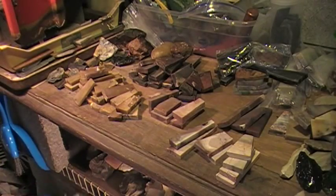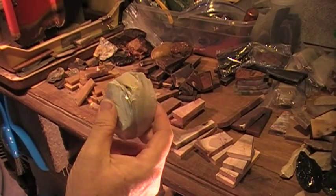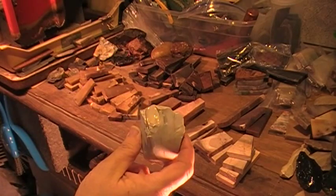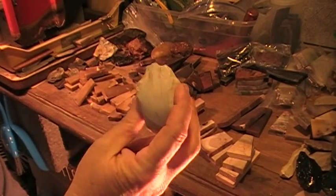Okay, let's see. What else do I want to tell you? If you can't find anything to knap, look for glass. Now, where I live, it's really easy to get slag glass. I get this near Sevierville. There's a place up there that I can buy it. It's not real cheap. It's probably as expensive as most of the stuff you buy as flint, as much as stone.